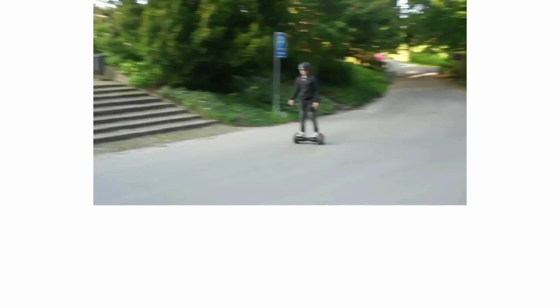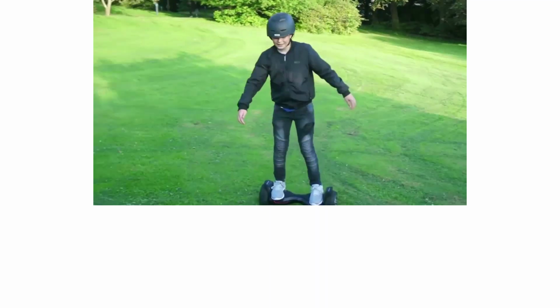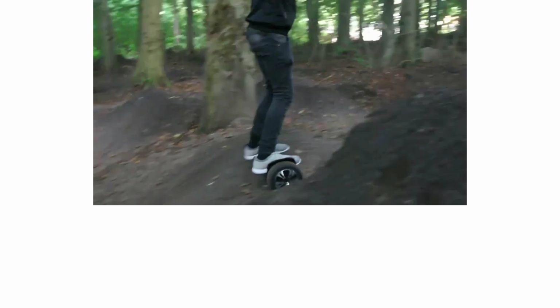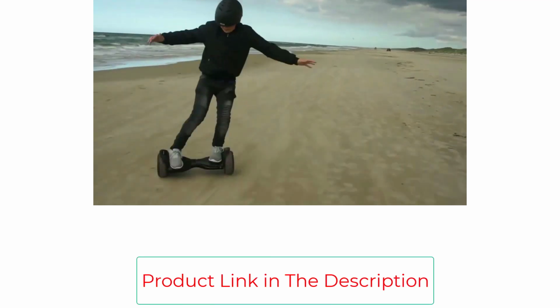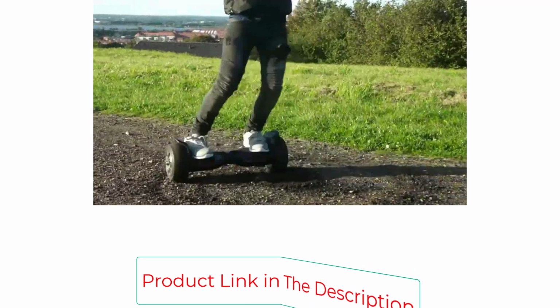700W motor for smooth riding, built-in speaker for music, 10.5 pneumatic tires. The Gyroor Hoverboard Warrior is an off-road hoverboard with a powerful 700W motor and a sturdy self-balancing alloy and plastic construction. It can reach top speeds of up to 9.95 miles per hour and has a maximum travel per charge of 9.5 miles.